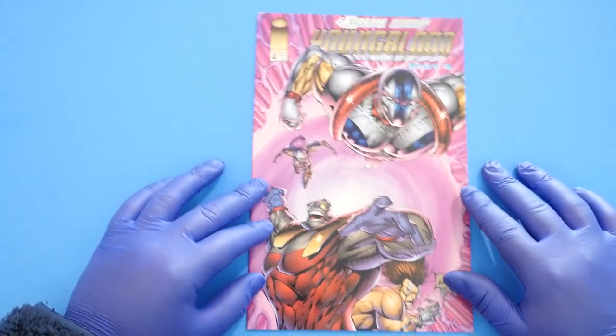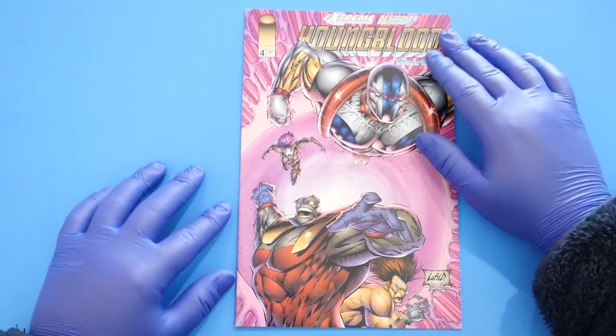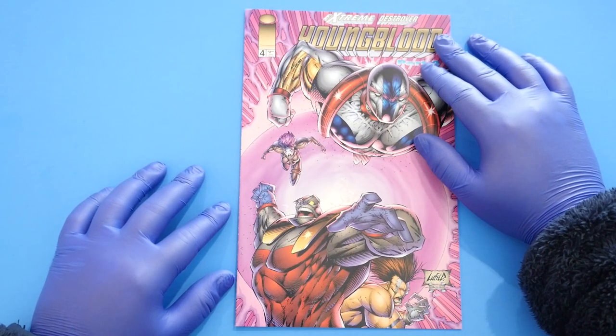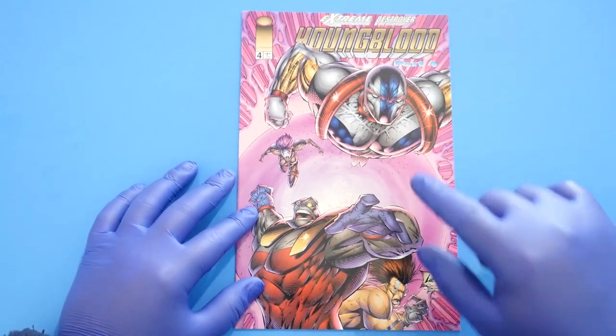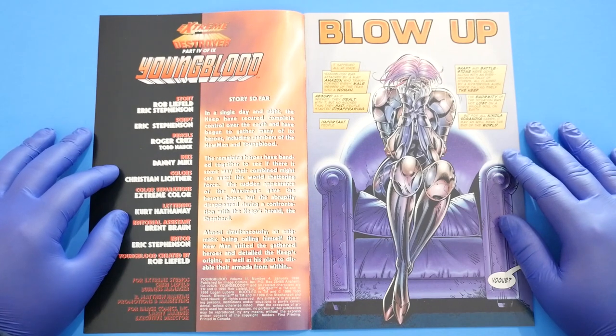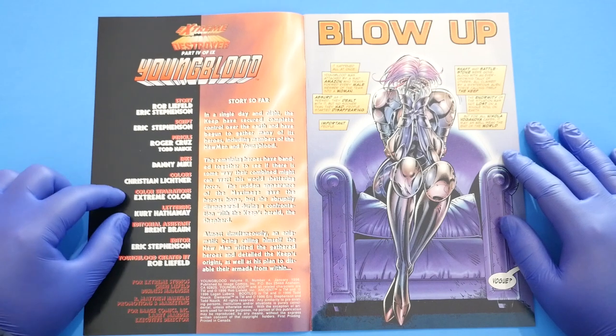Now, how about this? Youngblood Number 4. This is not a flipbook. This does not have a wraparound cover. Did I say flipbook earlier? I meant wraparound cover. Extreme Destroyer Part 4. Again, this is amazing art by Roger Cruz. I love it. Christian Lichtner's colors in this are absolutely phenomenal.